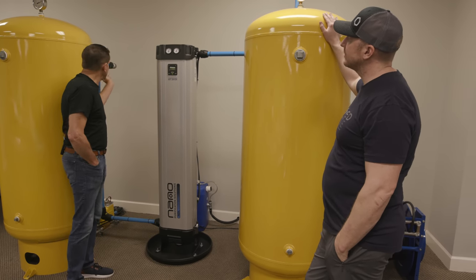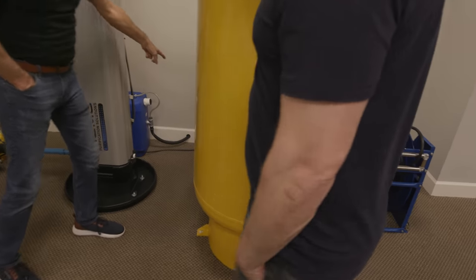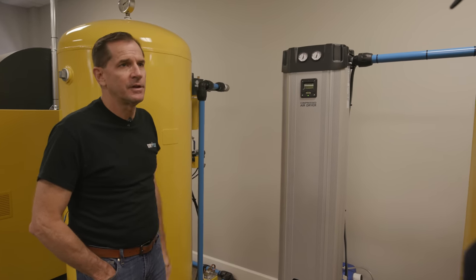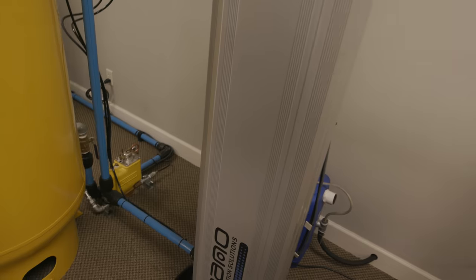Gotcha. So we've got filtration, oil-water separators, and condensation management. We make sure that the water going out of the building, out on the sidewalk, is clean, so the EPA is not going to yell at us for having oil going outside. There's nothing leaving here. That's the oil-water separator back there. Correct. And then you have a few inline filters as well to filter out oil.